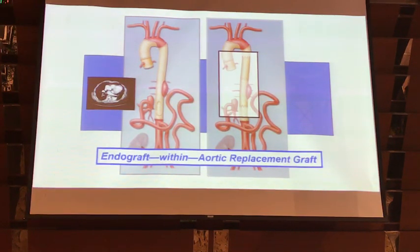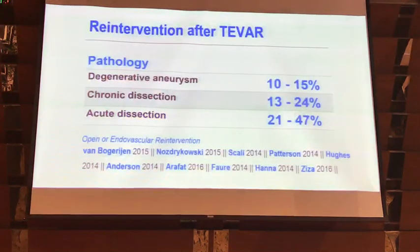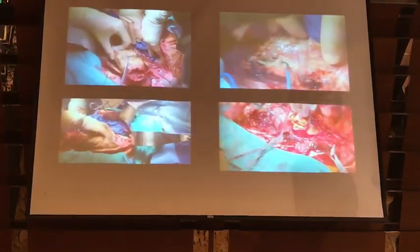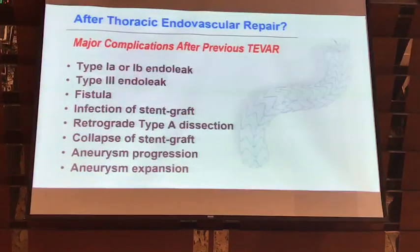This is a patient who had a previous open repair and had a patch aneurysm of the intercostal arteries. Not well shown here, but we've had about a dozen of these over the years. We've gone back and put a stent graft across those patch aneurysms, fortunately so far without a mortality or a paraplegia. But re-intervention after TEVAR occurs in reported series in 10 to 15% of degenerative aneurysms and in acute dissections up to 50%. That's re-intervention. But open re-intervention is not completely ruled out in many of these cases, as I'll show you.